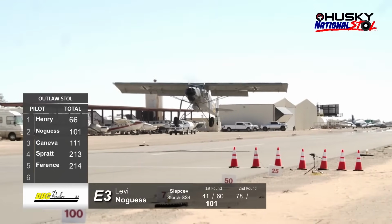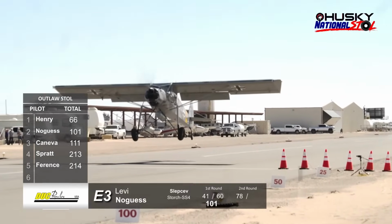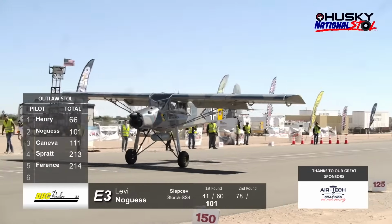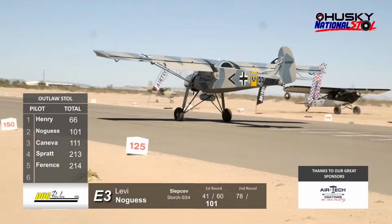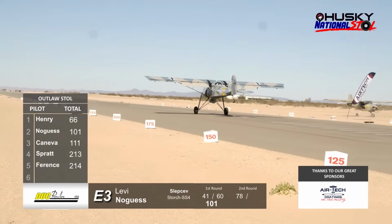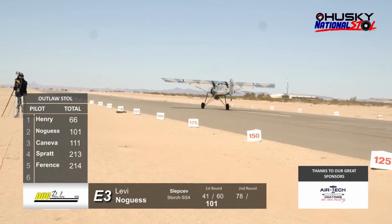So Levi's takeoff this time was longer. Looks like another big gust of wind took him long. And former Marine Recon, yep, he's not even going to do it. He's just going to have to fly it along.